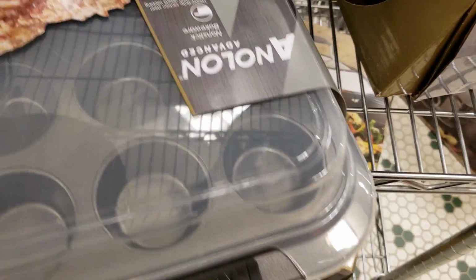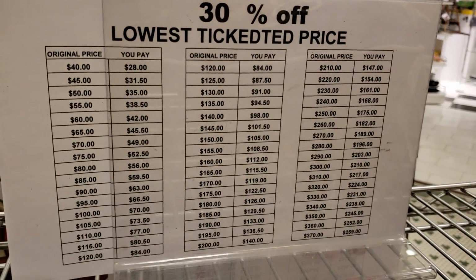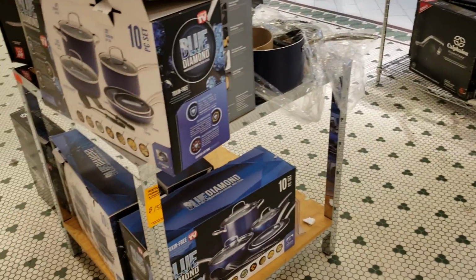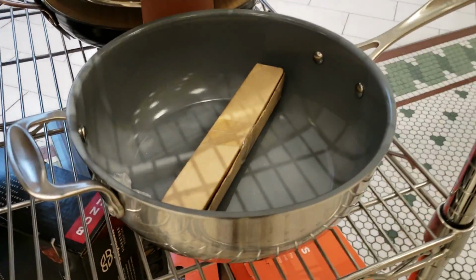I like this one with the cupcake cover. It says $49. So that means it would be 30% off. That'd be $35. Plus it's another 10. I can tell you, they took all the good stuff out of here. This is a covered oval. That's kind of pretty, but it's a Martha Stewart, so God only knows.